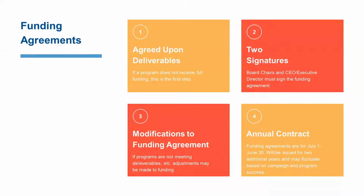If you are funded, we have our funding agreements. The first step is to agree upon deliverables. So if you do not receive full funding, we want to make sure you have time to modify your projections. So we are only holding you accountable to what is actually possible, not what was promised during the application process. 2 signatures are required from your board chair and your CEO.